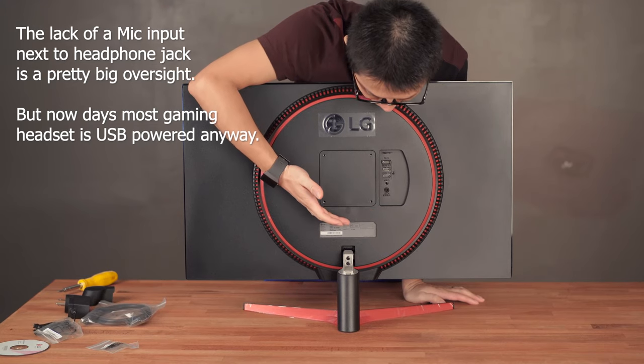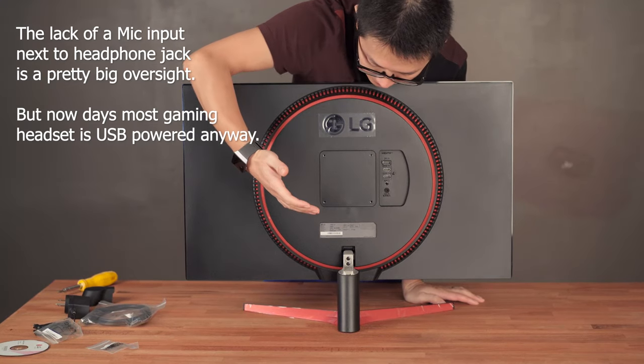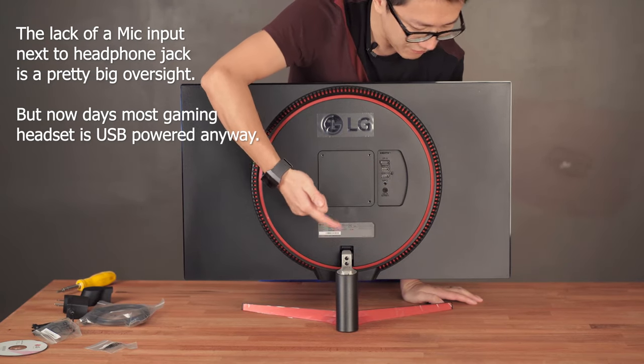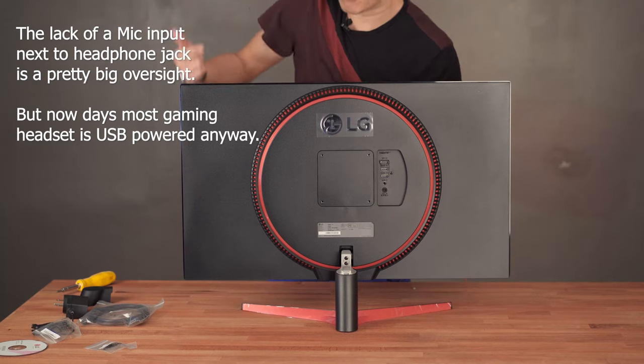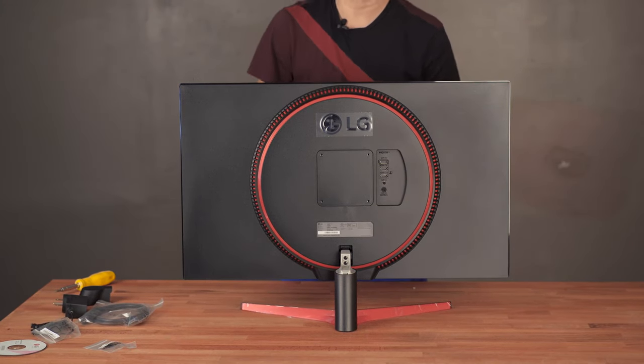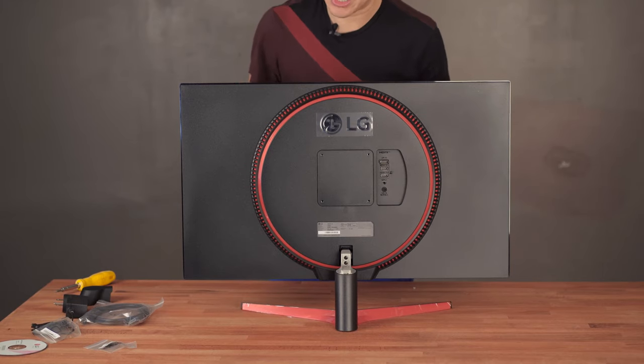So it's like you can't use a headset, you can only use a headphone. And if you need to use a microphone for gaming, for like, you know, intercom, you have to connect your microphone separately onto your computer, which I think is a hassle as well.